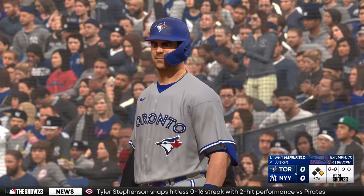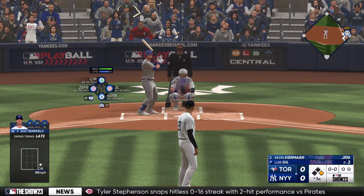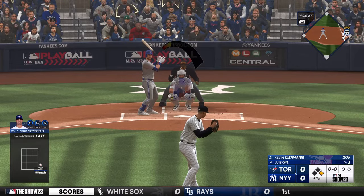Batting second, the center fielder, Kevin Kiermaier. Pretty amazing going way back. Possibly the best center fielder I've ever seen.